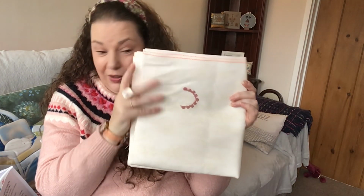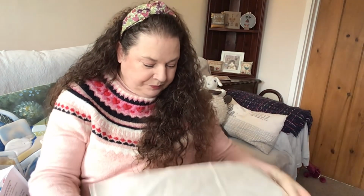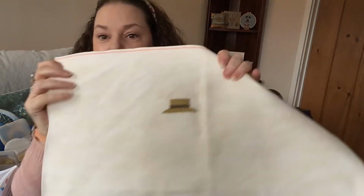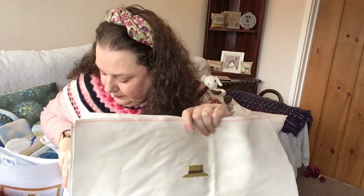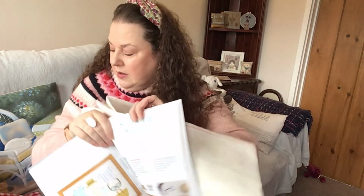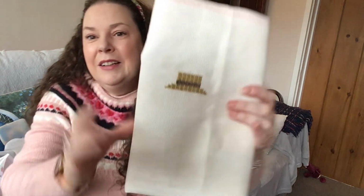So I have made a start. I'm using the DMC cord, and so that is the Floral Etchings, and then on the other side is the Summer Style. So I had to be careful when I showed Floral Etchings. So I have finished the straw hat up at the top. There we go. Just fold this unruly blanket. There we go.